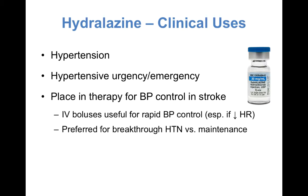Clinically, hydralazine is used for both chronic hypertension, but it's also indicated for hypertensive urgency and emergency. As far as where we use it for stroke specifically, like I mentioned, the IV boluses are most useful for rapid blood pressure control. And if you consider our two options for bolusing are typically hydralazine or labetalol, so when do you use which? If you have a patient with low heart rate where you would want to avoid a beta blocker, hydralazine then becomes your preferred agent.